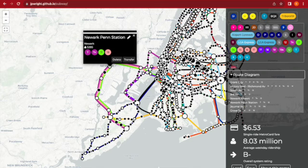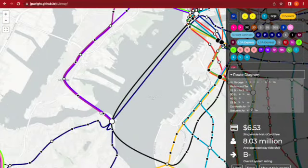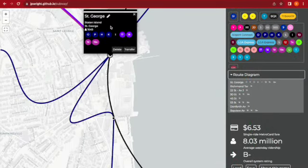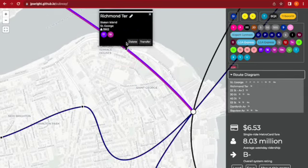Anyhow, next up, this 17 doesn't exist, but this 17 does. So let's look into it. So the 17 starts at St. George on Staten Island with the OPHKI 18 and 19 trains.